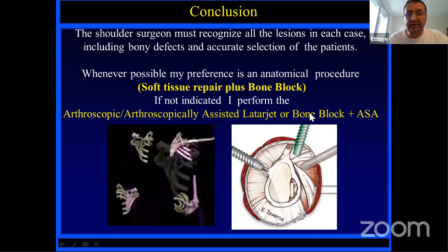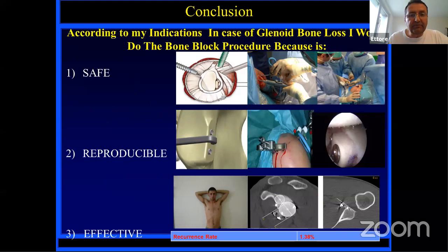Of course, a promise for the future is also the subscap augmentation, that can be another arrow to our surgical possibilities. Thank you very much for the attention.